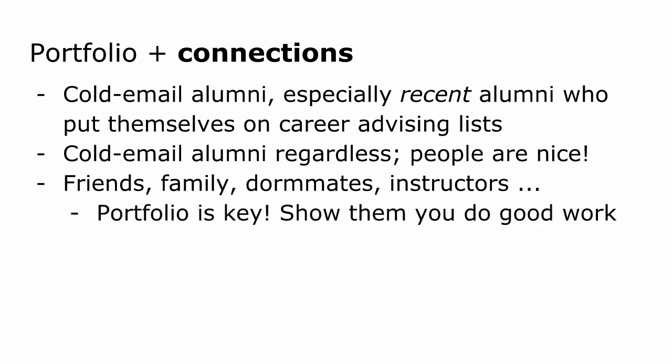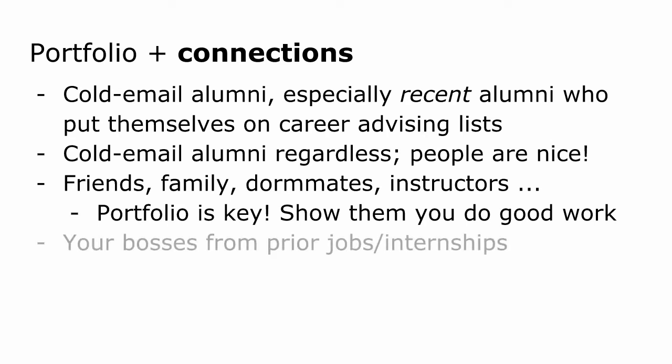But it's really important to have a good portfolio, right? Because if you don't have the portfolio in the first place, that's why I put portfolio before connections. If you don't have much in the first place to show, it's hard for them to see a sense of what you do. So you really have to develop this in parallel.